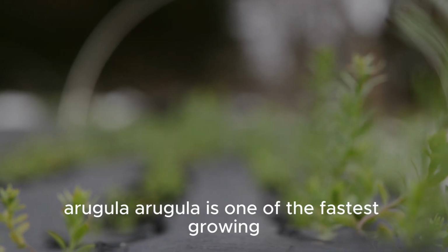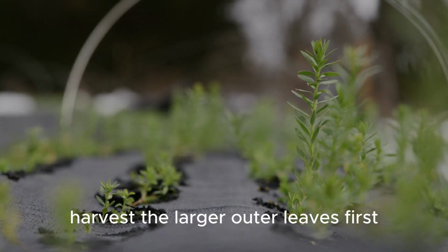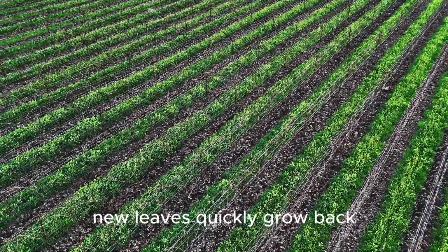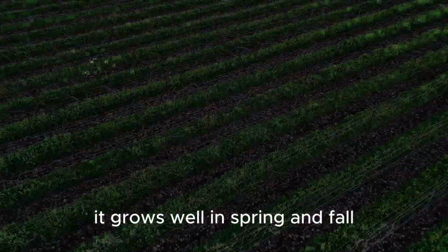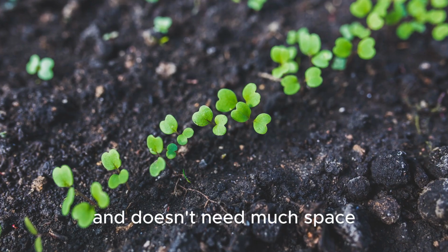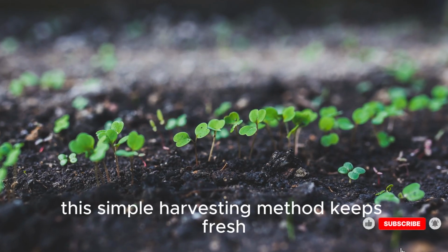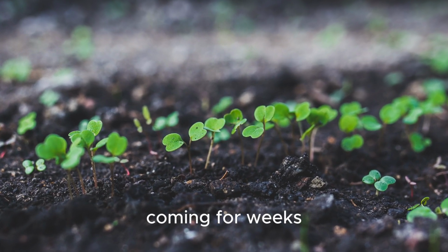Arugula. Arugula is one of the fastest-growing leafy vegetables in the garden. Harvest the larger outer leaves first and leave the center alone. New leaves quickly grow back, giving you several harvests from one planting. It grows well in spring and fall and doesn't need much space, making it perfect for small gardens or containers. This simple harvesting method keeps fresh, peppery leaves coming for weeks.